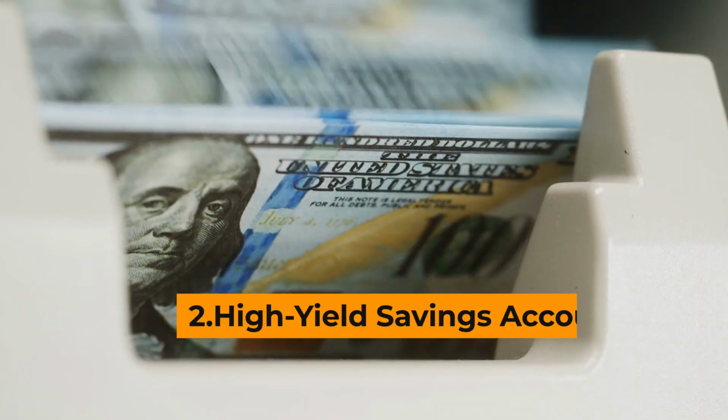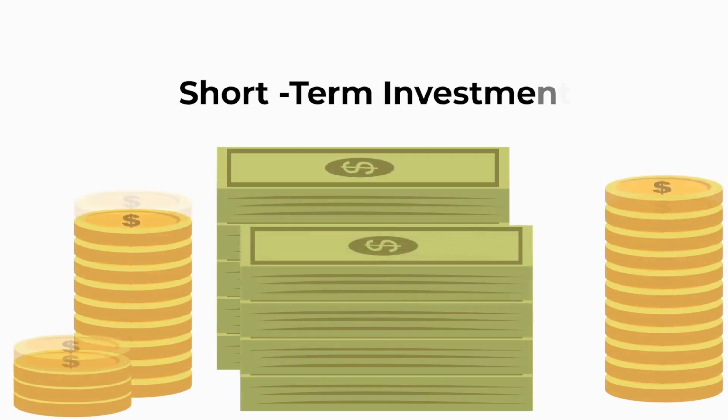Asset number 2. High-yield savings accounts. A high-yield savings account is a great place to store money between short-term investments.